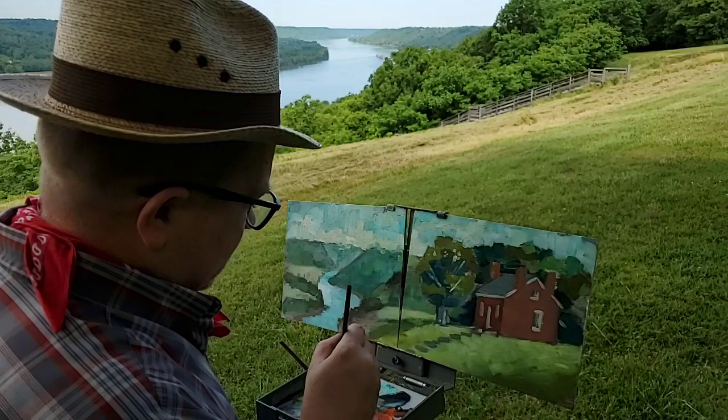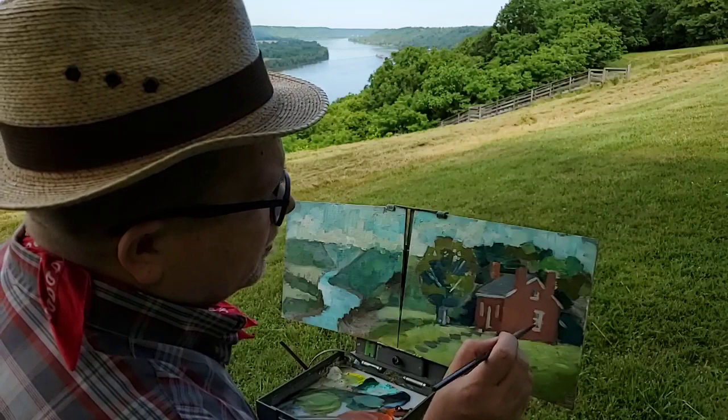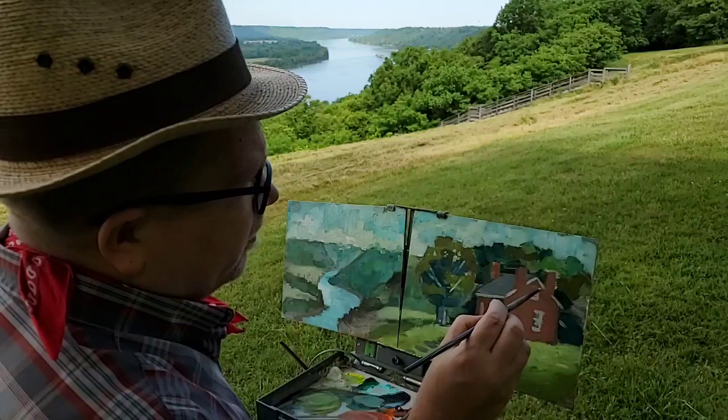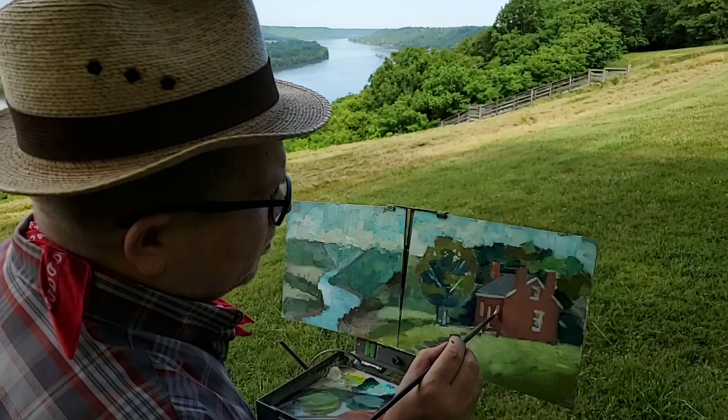I'm not going to try to paint every single window pane, but I'm just going to try to get a little impression of the window. Now this part of the window has a little bit of shade, so instead of using white, I'm using a light blue. I'll use a light blue along here.